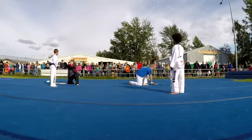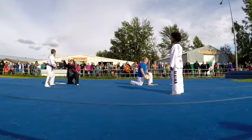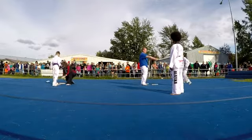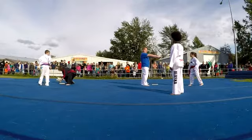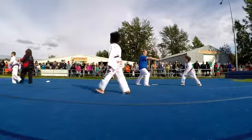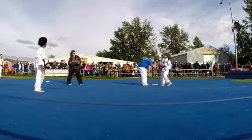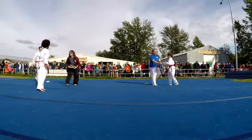Okay, Eli's gonna do a hammer fist. Whoops. There you go. Okay, Mia's gonna do a couple other kicks. Okay. Jump front snap kick for Mia, and I continue to do a knee break.